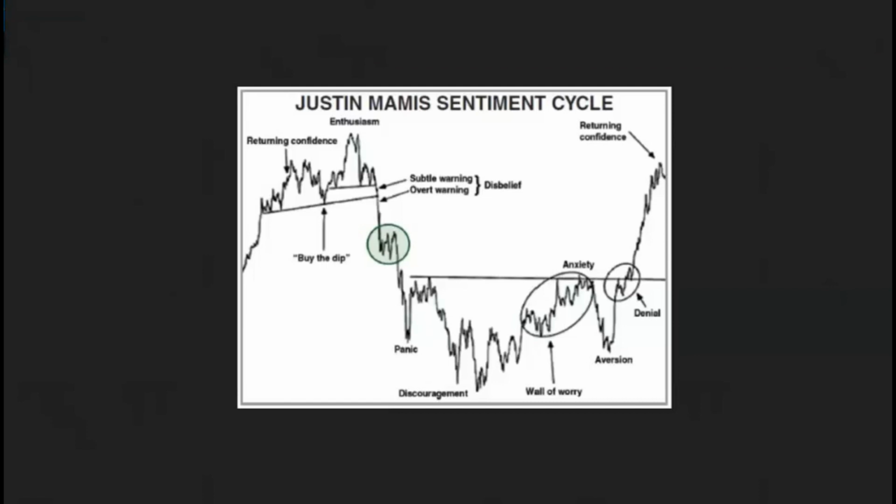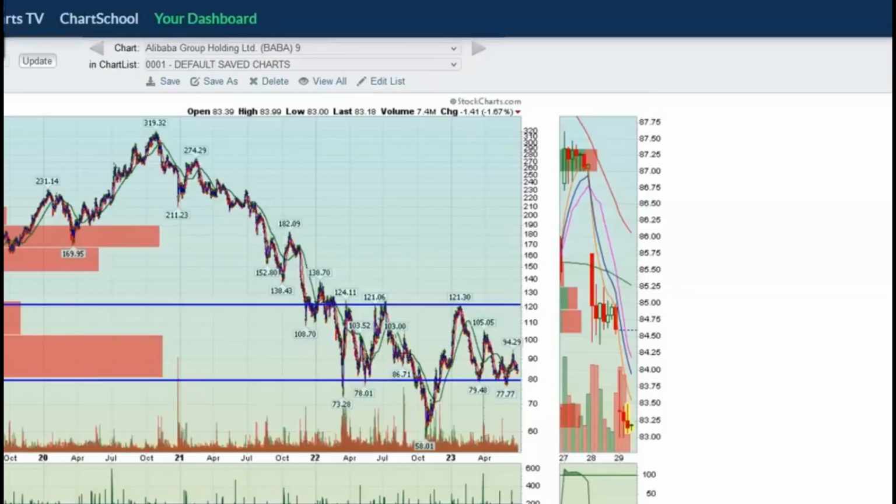Well, what's Baba done in the last week? Because I must have 8 questions on Alibaba. One of which is, when would you give up on Alibaba? Which is the same question we got last week. So we know what sentiment is. Let's look at what price is. So all of the questions in the last few weeks around Baba have been very negative. But what has actually changed? And this is what's important.